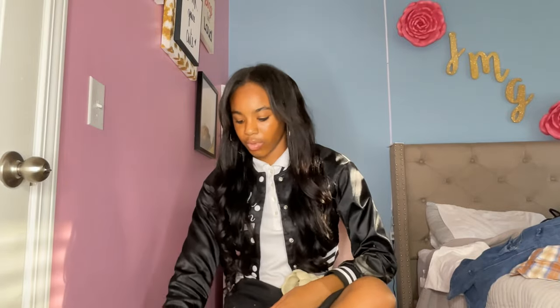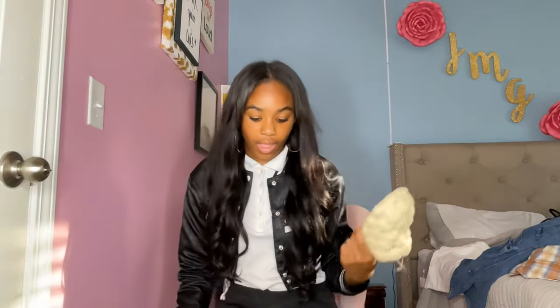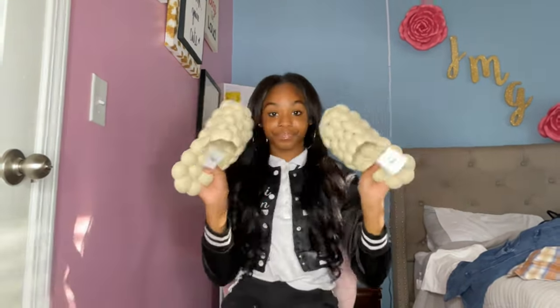Let me show y'all. The little plug. Can you tell me where to get the little duck roll things? Put them on, and these fit. Put them on my other foot. No. So yeah. Y'all, this hoodie is too cute. I don't even know how to act.